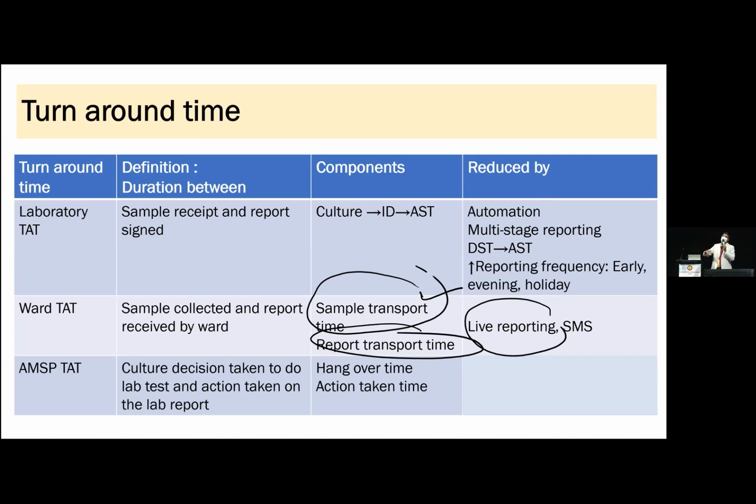After that, if any other growth occurs, then you can do something called live reporting. Live reporting is whenever a growth occurs, whenever the Vitek AST report is available, or even the disc diffusion AST report is available, you have to authorize. For that we need 24/7 support of clinical microbiologists. Once it is available, this works very, very well for the clinicians.